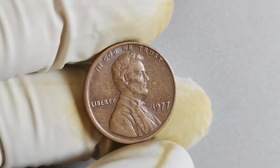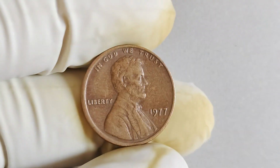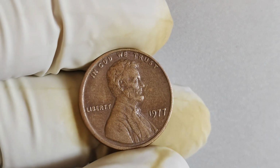So next time you get change at the grocery store, don't just toss those pennies aside. Take a second. Look at the date. Look for that mint mark or lack of it. You never know what you're holding in your hand. That little copper coin might be your golden ticket.